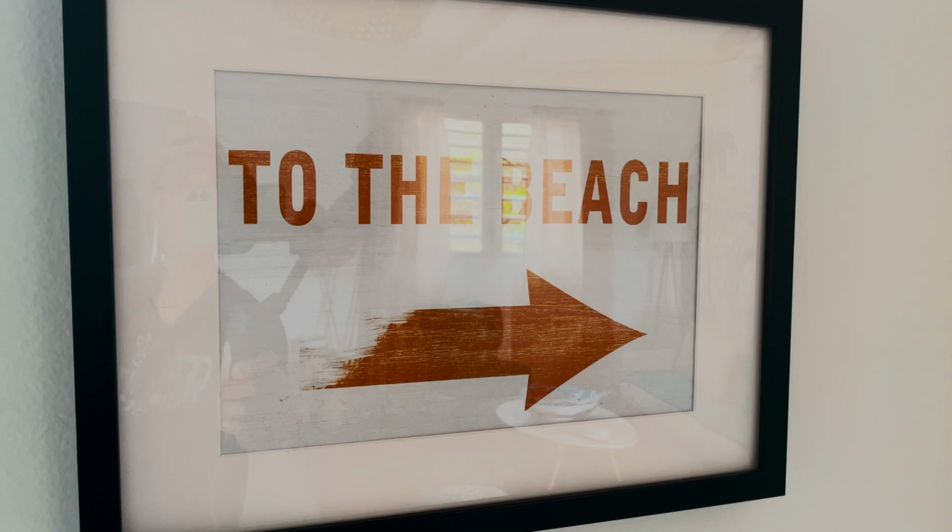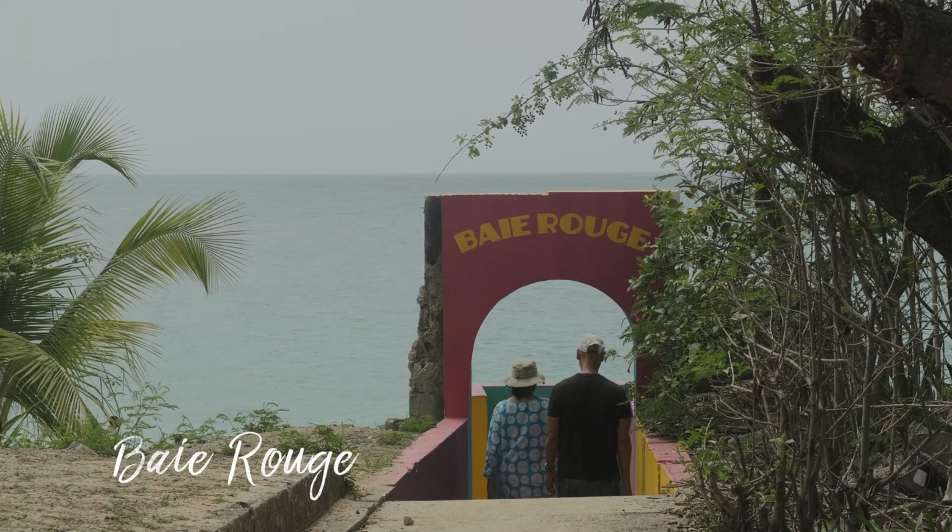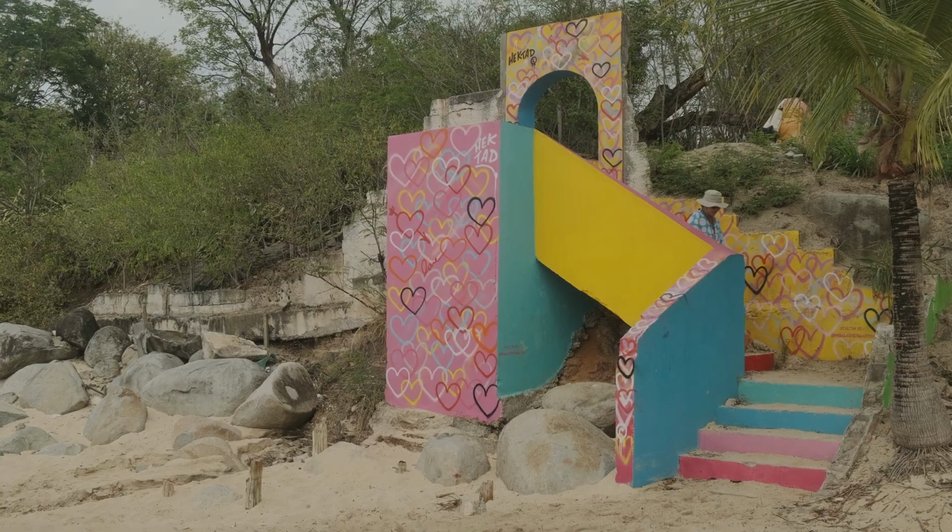We set off to visit the neighborhood beaches. First is Baie Rouge, and it wasn't very busy. It's pretty, but with a fairly rocky shoreline and the waves are bigger.